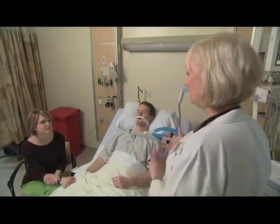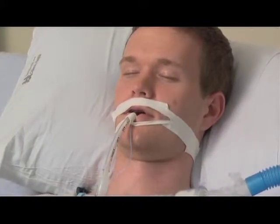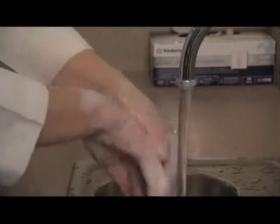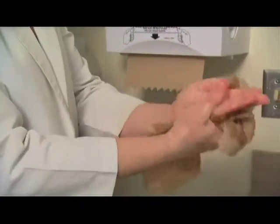There are steps that can be taken to help prevent infection. What the nurses and doctors do is they make sure that the patient who is on a ventilator gets propped up at a 45-degree angle and make sure that the secretions do not pool in the back of their throat so they could be inadvertently aspirated into the lungs. In addition, everyone who comes in contact with the patient, doctors, nurses, and visitors alike, must wash or sanitize their hands properly before the patient or ventilator is touched.